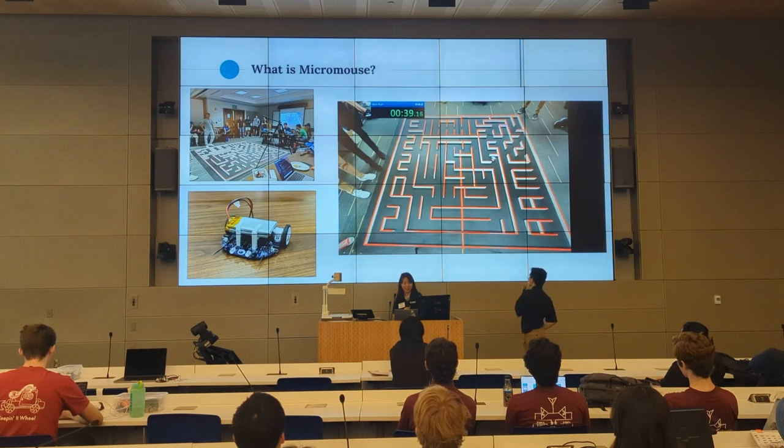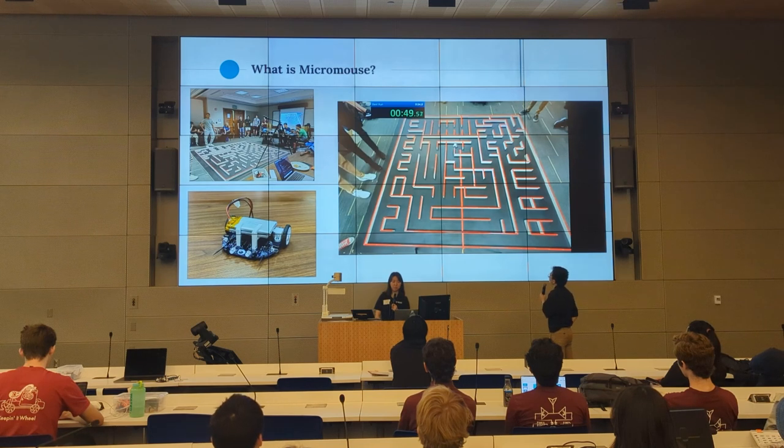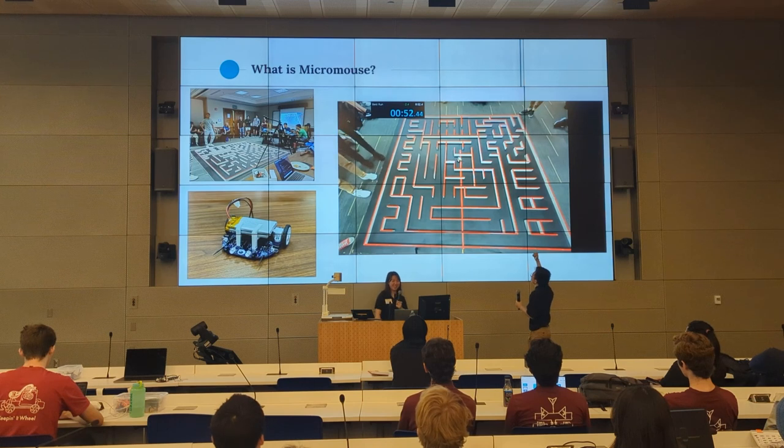And then this is the All-American Micromouse competition that we hold every year, and we invite other local California schools to come and compete. And it hits the middle.